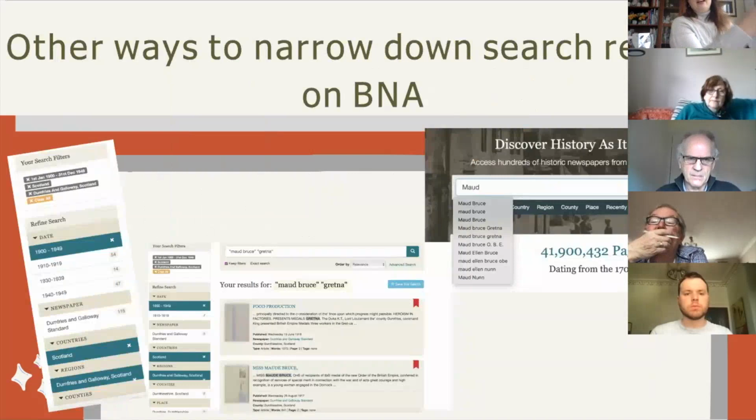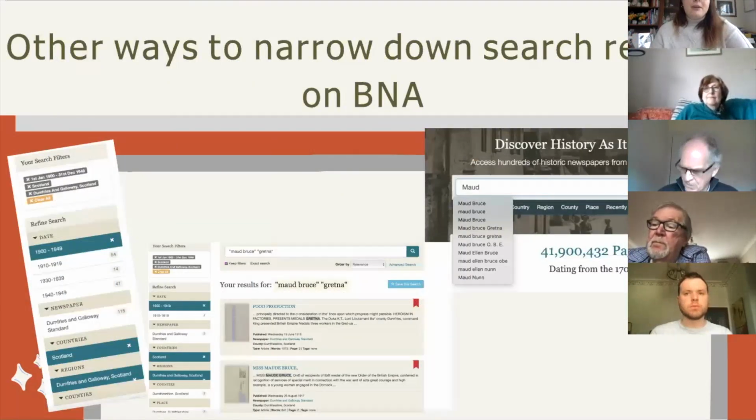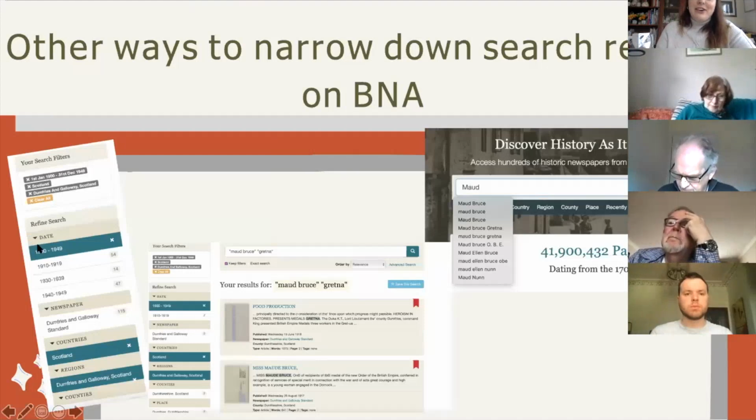So these are just a few other ways to narrow down search results on the British Newspaper Archive, which I use. Things like using the search filters, which I mentioned before, are really great. You can narrow down dates, countries, regions. Here I've narrowed the date to between 1900 and 1949, the country to Scotland, and I've narrowed the county down.